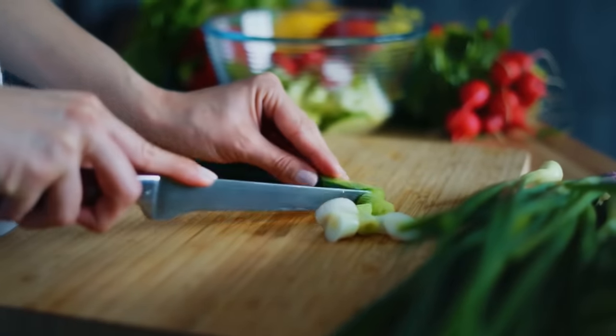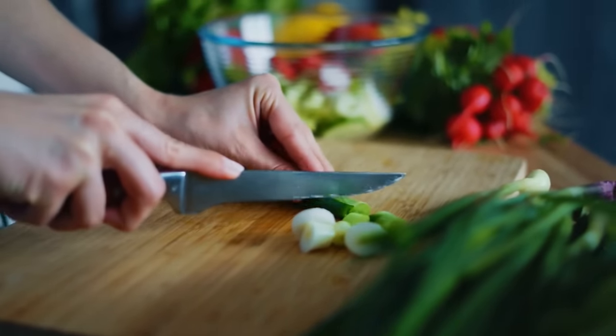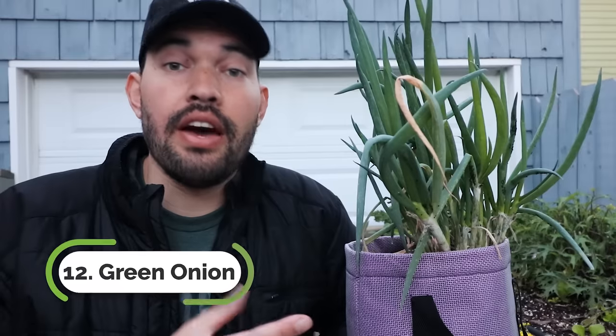Our final crop before we get to our 6 shady garden tips is a green onion. Now I say green onion because I think it's a good idea to leave the bulb onions, your shallots, your red, white onions, all those to a direct sun area of the garden because you really want all that energy to get sent down into the bulb. You really want to give it the best chance to bulb up.